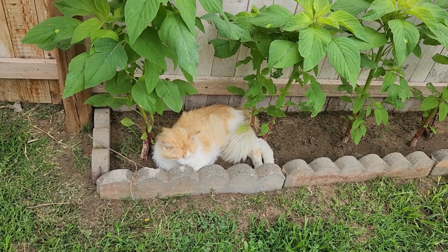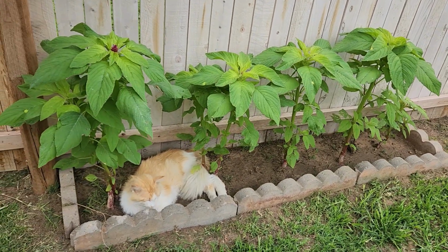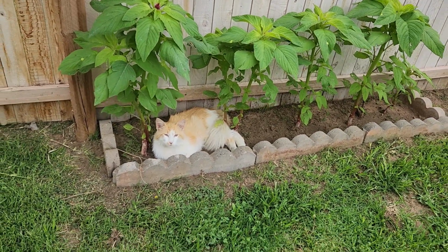She's pretty good about not trampling on things, but we do have other stray cats that come into the yard that do like to trample things.